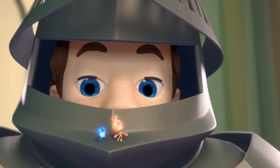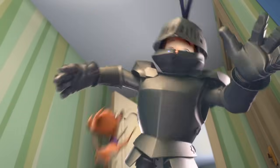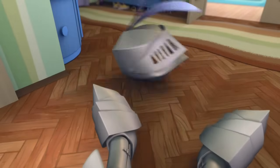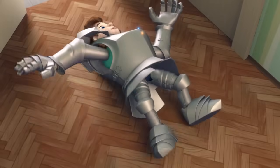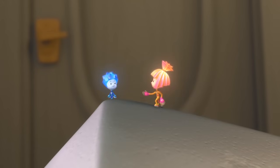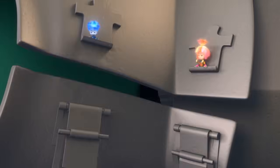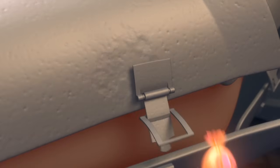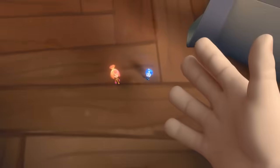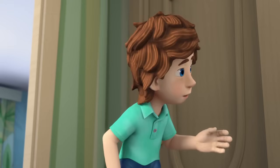Great! Chewsocka's just what we need right now. Chewsocka, what's wrong with you? It's me. Hey, stop it. Help, I can't get up. Come on, let's undo the latches, Nolik, quickly. Thanks for helping me. It was nothing. I couldn't have done it without you. Let's put the knight back together. Uh-huh. Before Dad gets back.